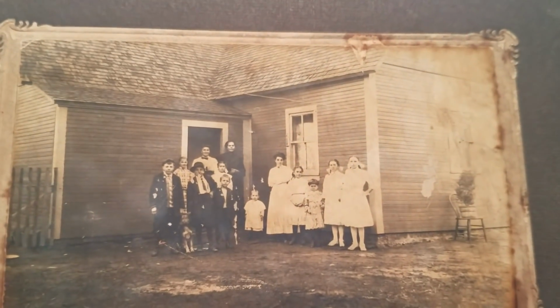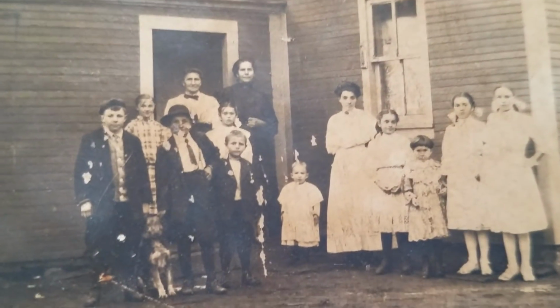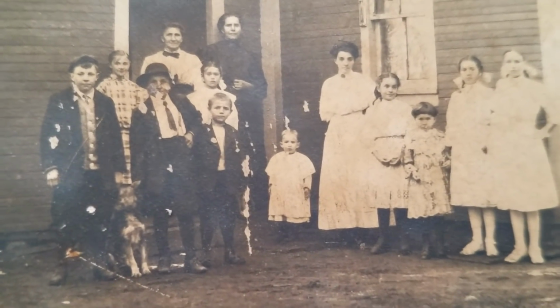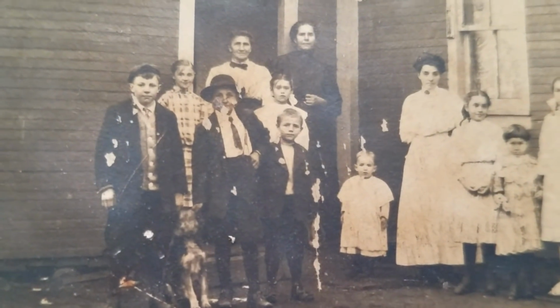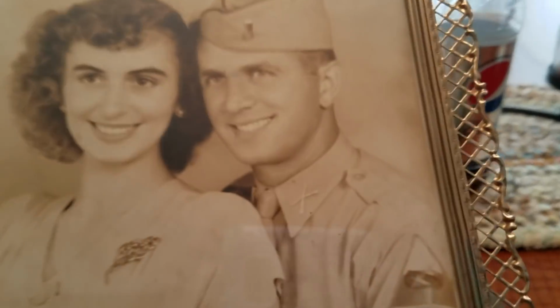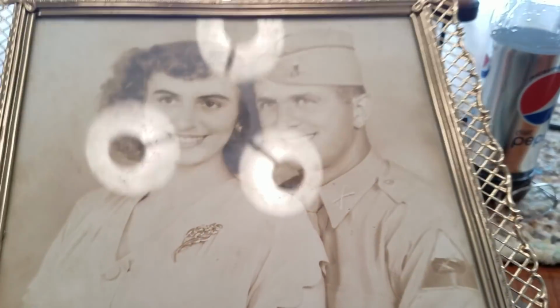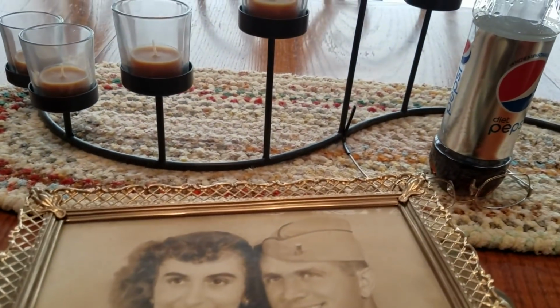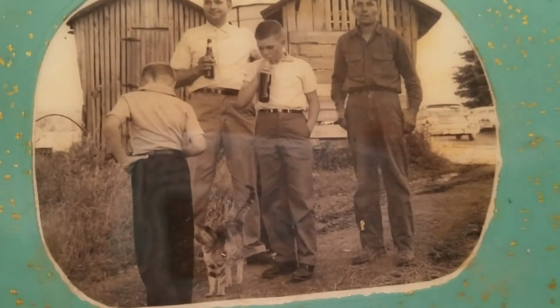This is neat. I like ones that are taken outside or in a different setting rather than just a studio shot. Everybody's standing outside next to the house in their Sunday finery with the girls with the big bows in their hair and the guys with the ties and their hats. Very cute. And this one is in a frame. He's in his uniform. I have pictures of my dad when he was in his army uniform. He was drafted to the Korean War many years ago.